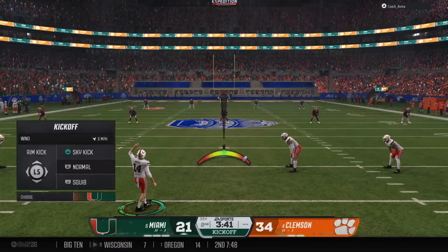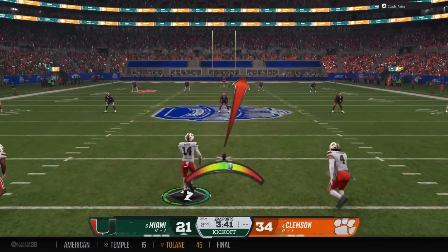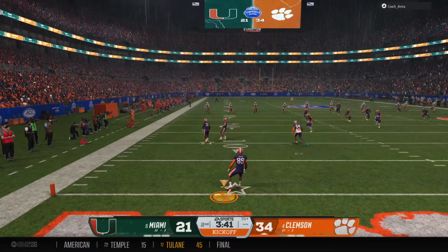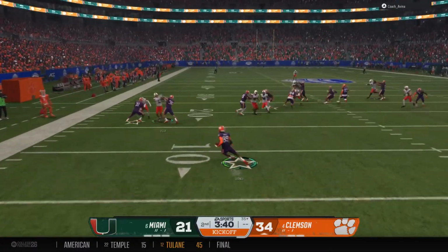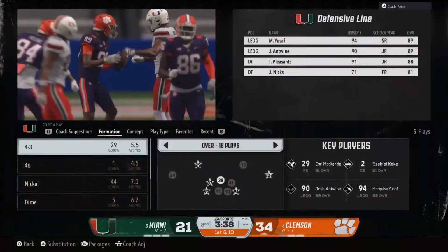Kickoff team out there, they are fired up after just scoring a touchdown. And here's the return from inside the 5. The return is brought down. Gets us started on the next drive.